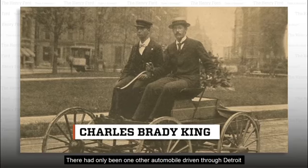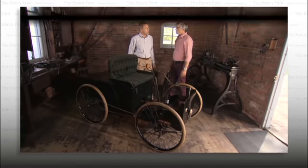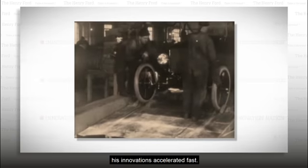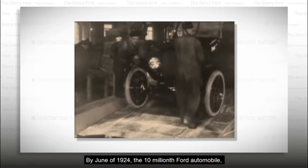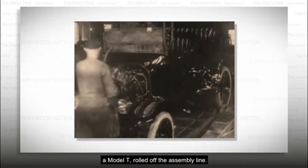There had only been one other automobile driven through Detroit by a man named Charles Brady King, and that was in April, just a few months before this. So while Ford was not the first person to build an automobile, his innovations accelerated fast. By June of 1924, the 10 millionth Ford automobile, a Model T, rolled off the assembly line.